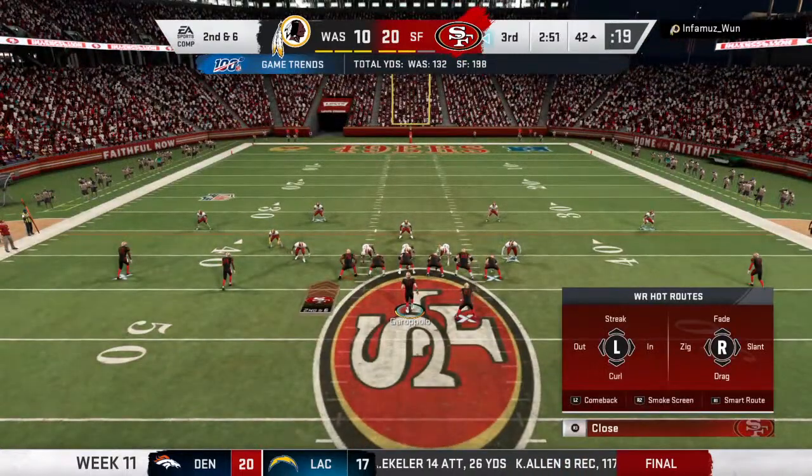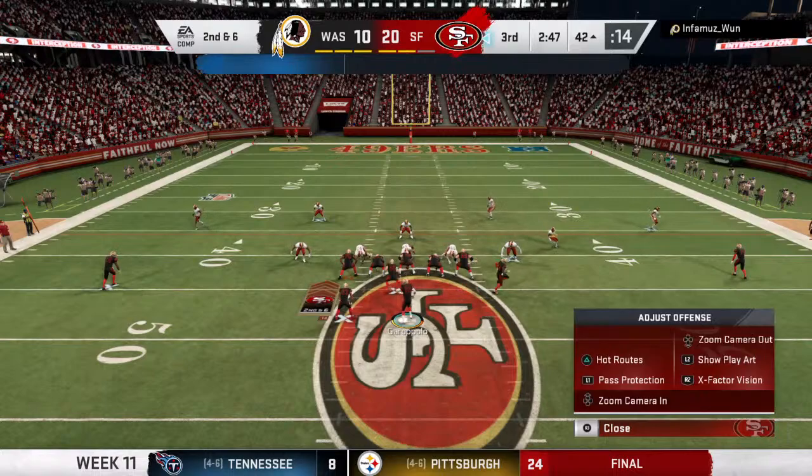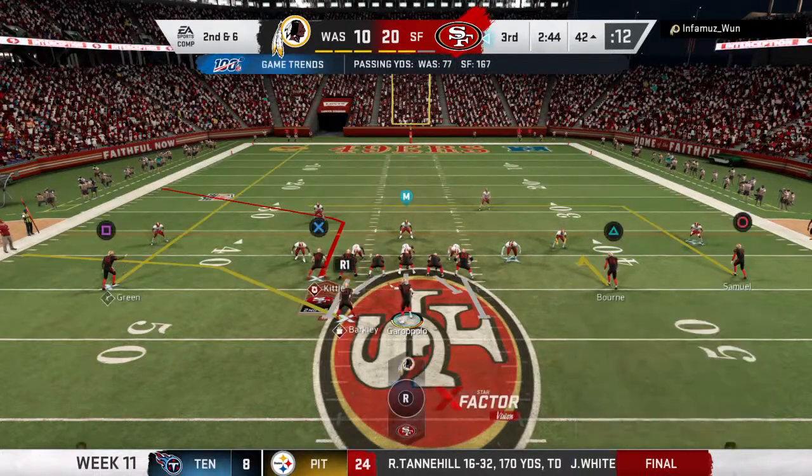Here we go. 20, 13, 13. Here we go. 11, 11, 11, 11.